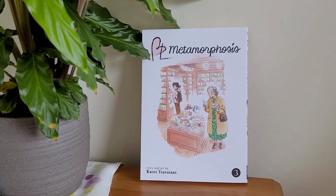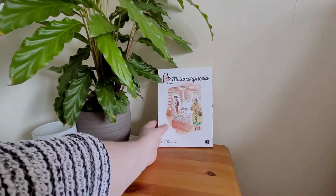I know that this is a story about friendship between two seemingly unlikely people, a 17-year-old high school student who works part-time at a bookstore, and an elderly woman. I think she's in her 70s or late 70s, I don't know. She's in her 70s anyway. And she stumbles into the bookstore and stumbles across a BL manga, and the two of them end up bonding over that and becoming friends.